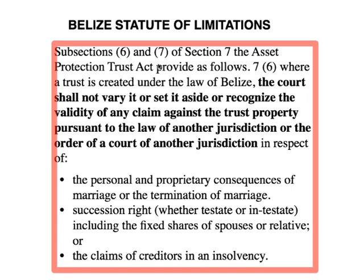Registered asset protection trusts. Look, this is really good. This is really great. It says the court shall not vary it or set it aside or recognize the validity of any claim against the trust property pursuant to the law of another jurisdiction or the order of a court of another jurisdiction in respect of, now look at this, the personal and proprietary consequences of marriage.